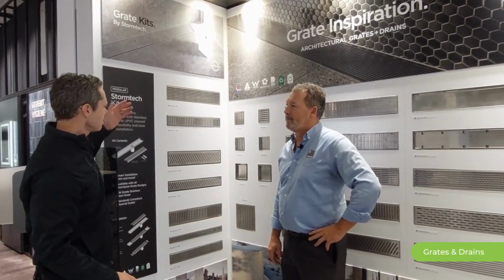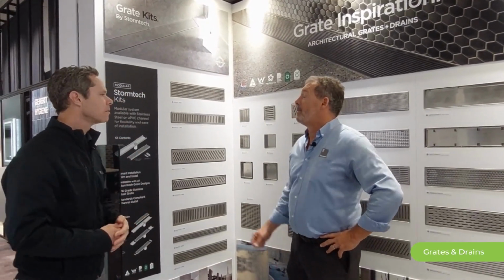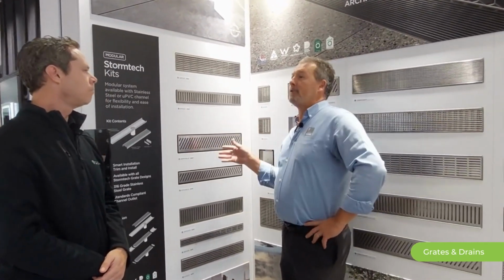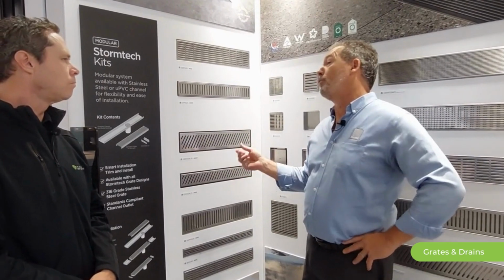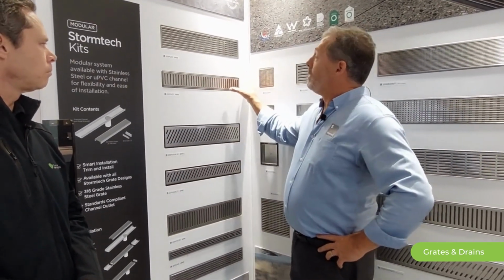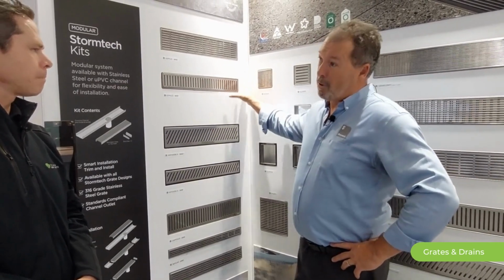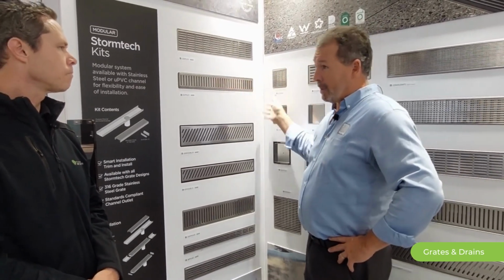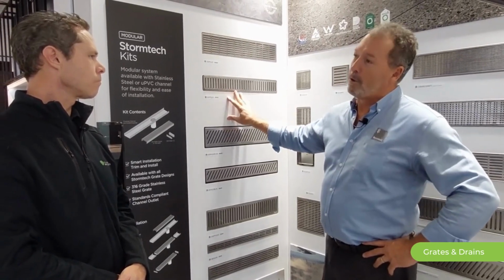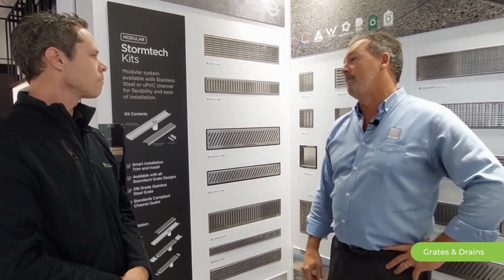Tim, for people looking for drainage in the bathroom, what are the benefits of Stormtech's drainage kits? Well, Tom, the benefits of our kits are that they're able to cut it to length on site, so they don't have to pre-order it and wait for it to be made. These are designed to come in a certain length that's longer than what's required, and they can cut it to suit. They can put the outlet to suit where it needs to be, all on site without having to fill out the order forms and wait the required time for manufacture.